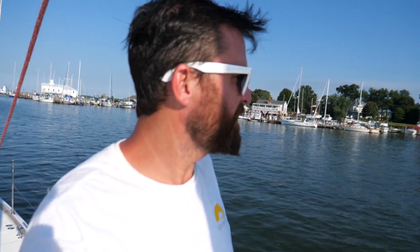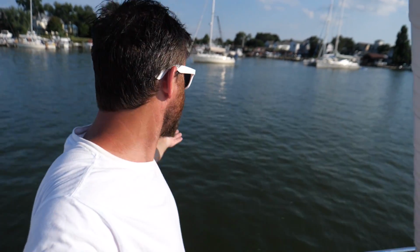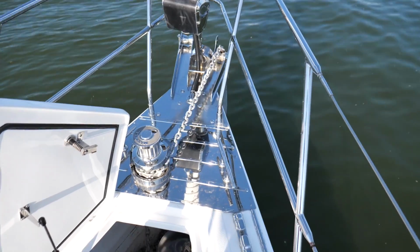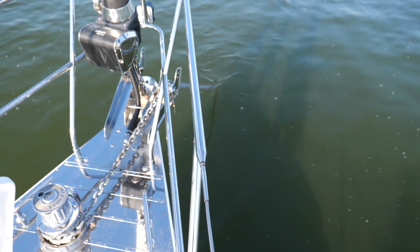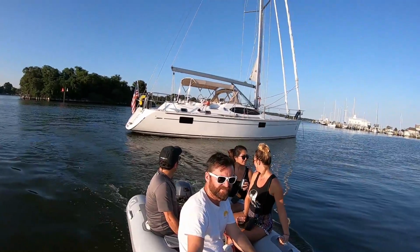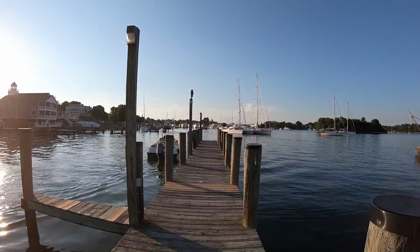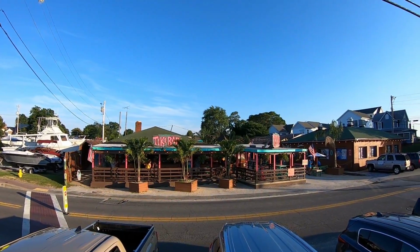Well, so we are here. This is Solomon's. All these are the Solomon Islands. Little tiki bar over there. It's got good reviews. We're gonna drop anchor right here and see what it's all about. The Solomons are known for being a bit of a party area, and we weren't disappointed.